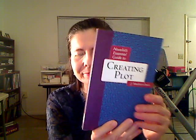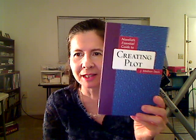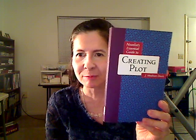Creating Plot. I would say this is good for intermediate level. If you've already learned the basics of plot and character, read this book. J. Madison Davis, Creating Plot, Novelist's Essential Guide to Creating Plot.